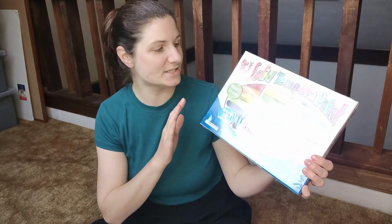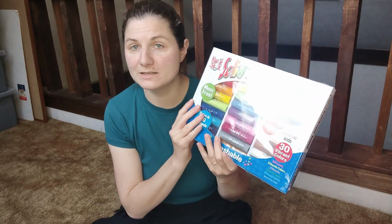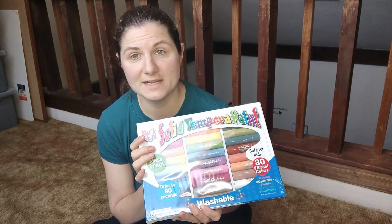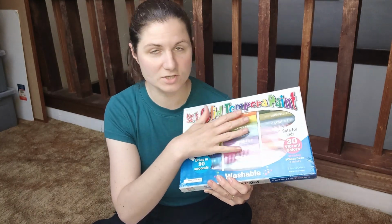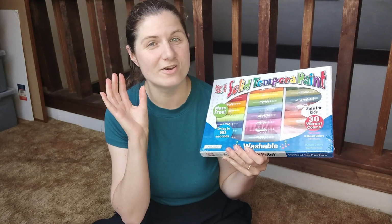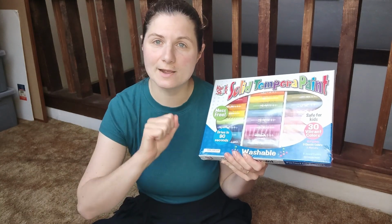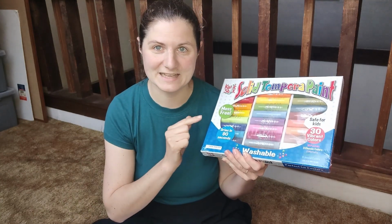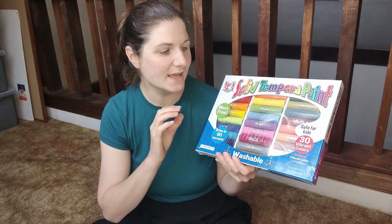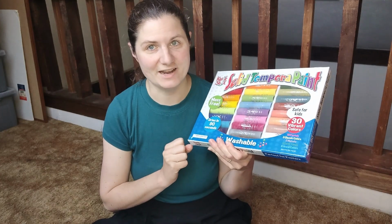And the final 2 are art and learning tools. And so for art, we have Quick Sticks. These are tempera paint, solid paint sticks, and they're amazing. I love these, have used them for many, many years, and they are super colorful. They're low mess. They are not liquid, they are solid. It's just like a marker, but it's paint. And so it's really fun for them. They love the texture. It's very smooth and silky. It's just a lot of fun.